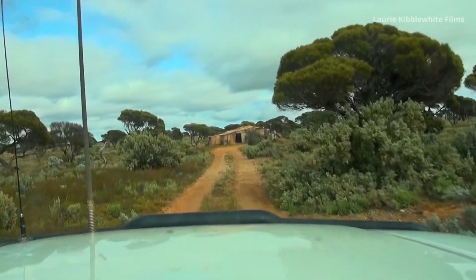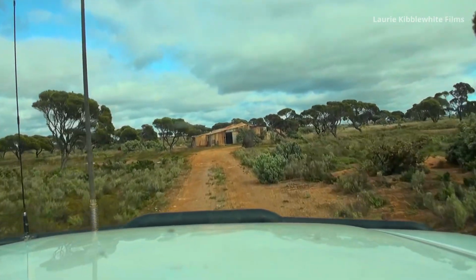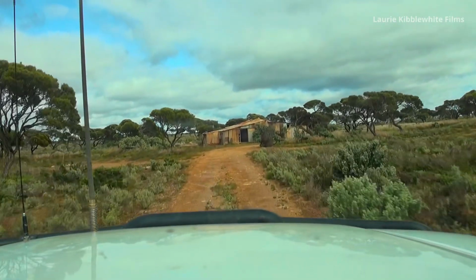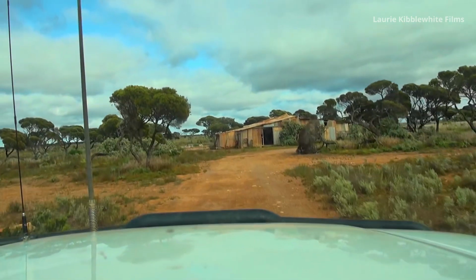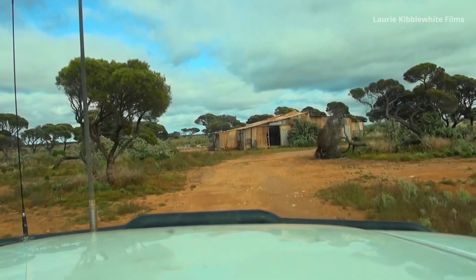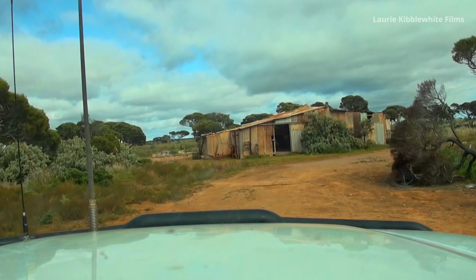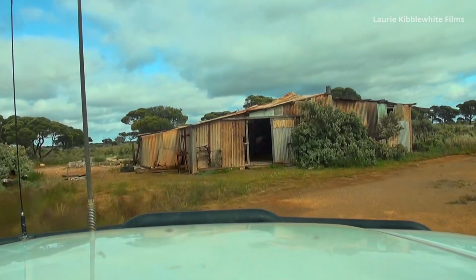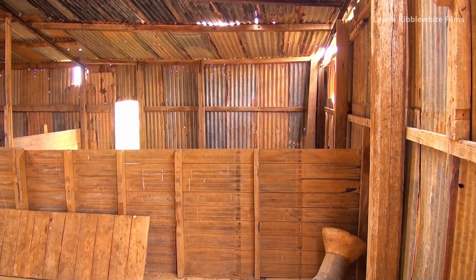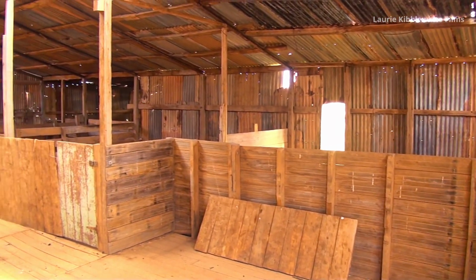Just off to the side here, as we come up here, there's another shed that I didn't know about. It's a big property, so that's likely to be anything here. There's obviously an old shearing shed or something like that.